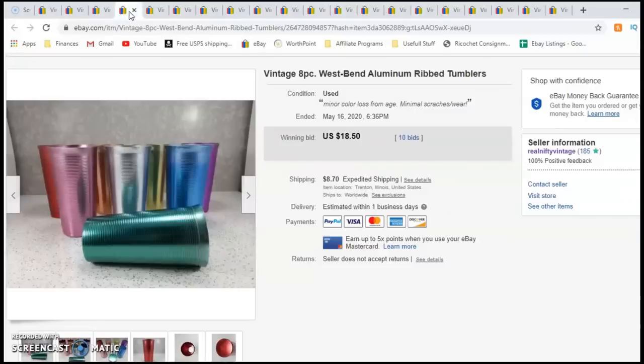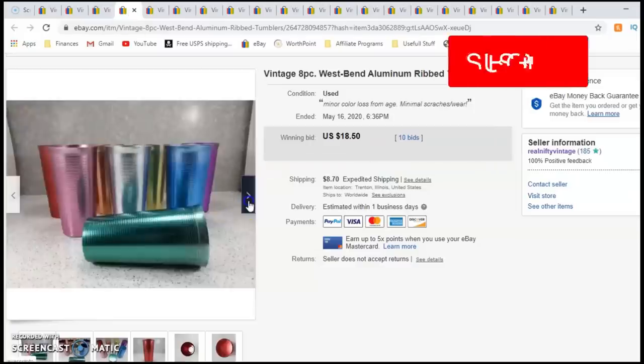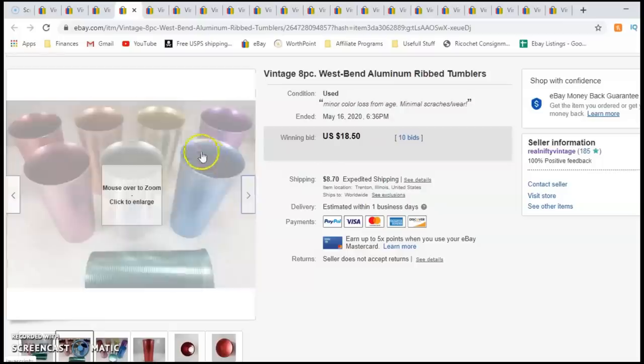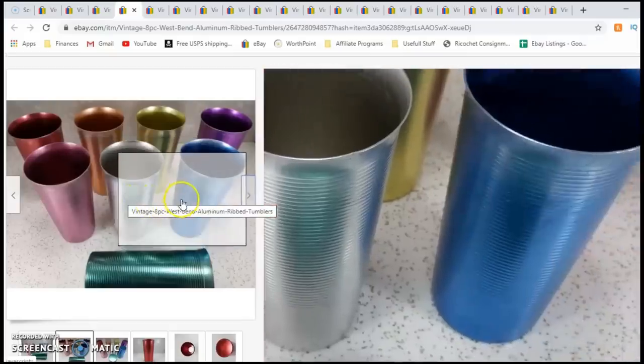Next up is some of these tumblers. These are those aluminum tumblers that are pretty popular, actually. So I was able to buy all of these at the same estate sale. All of these are from the same estate sale, by the way. I'm not even sure what I paid. I know I paid a total of like $74 for everything. So I thought that was a good price for everything.